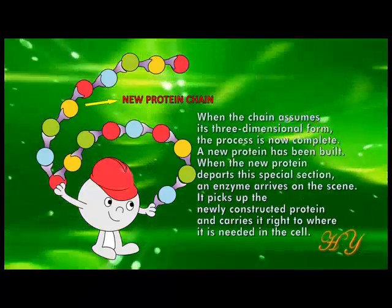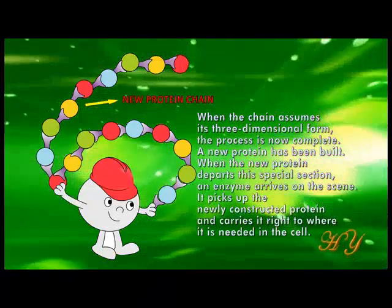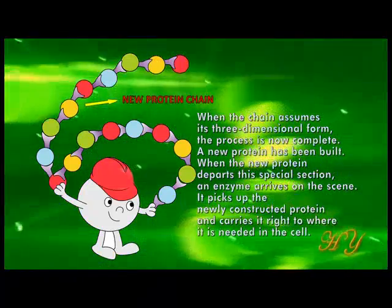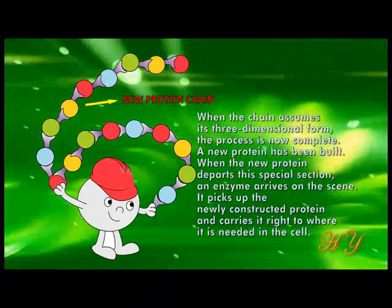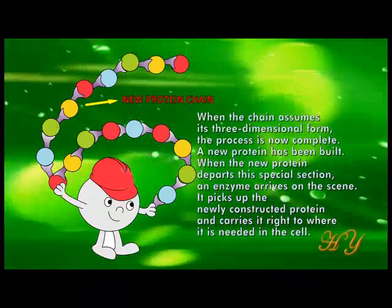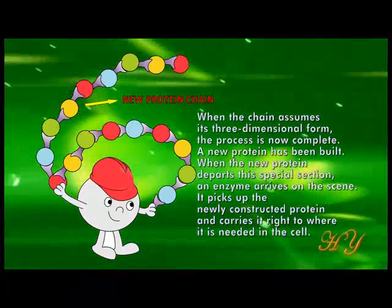When the chain assumes its three-dimensional form, the process is now complete. A new protein has been built. When the new protein departs this special section, an enzyme arrives on the scene. It picks up the newly constructed protein and carries it right to where it is needed in the cell.